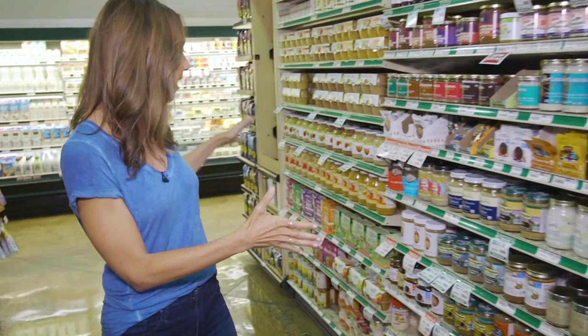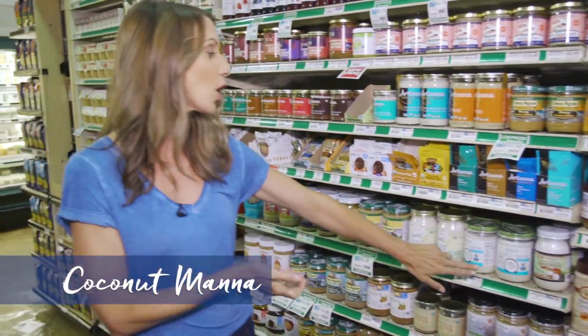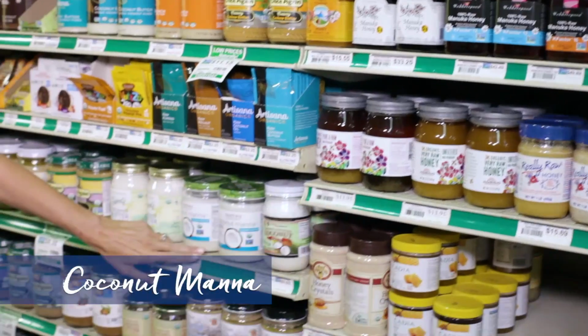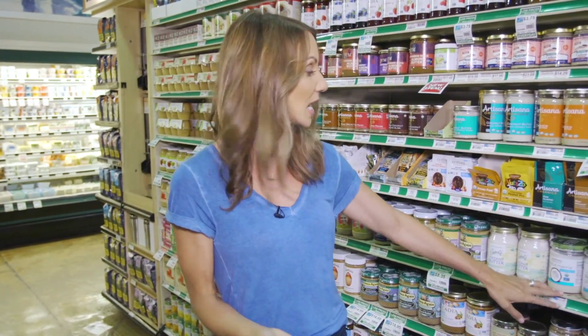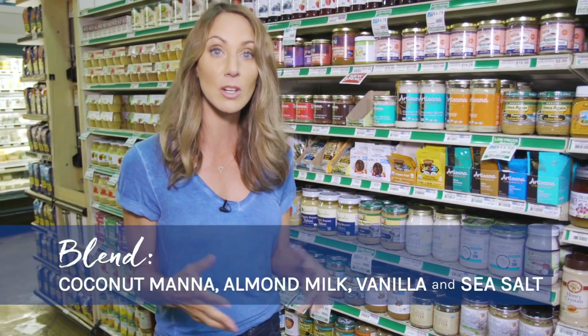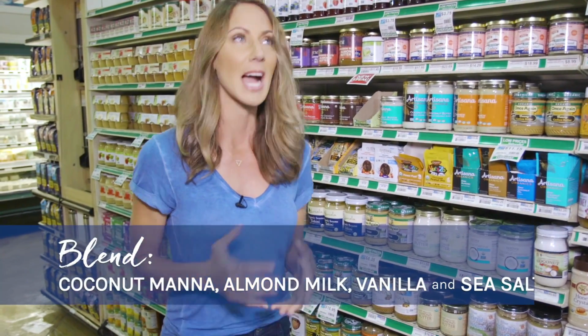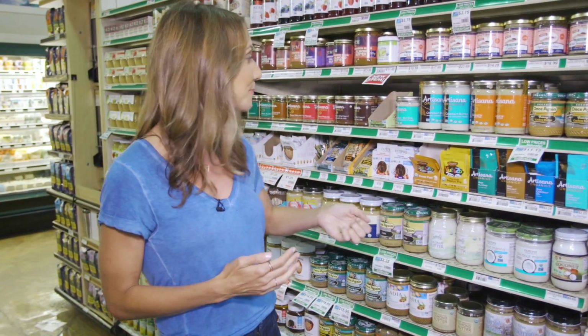And then here we have nut butters. It's really wonderful to stock coconut manna. This will make anything taste creamier. One of my favorite recipes is a cashew cake batter pudding with soaked cashews, and using this coconut manna, blending that up with almond milk, vanilla extract, and sea salt. It tastes like a cake batter pudding, but yet it's so healthy for you. So start getting into something like that.